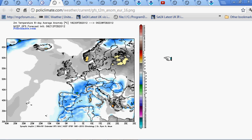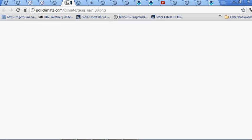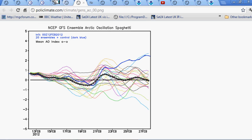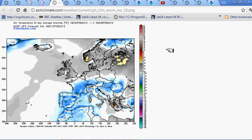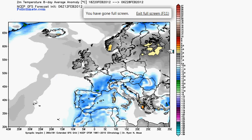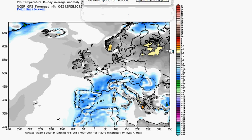Now, here's how we look in terms of temperature anomalies. Let me just get the right chart here for you, and yeah, this is what I want to show you. It's not for this week, it's for the second week. It's running from the 20th of February through to the 28th, and this is what I wanted to show you. Look, temperatures starting to recover. They're around or just above normal for the time of year.